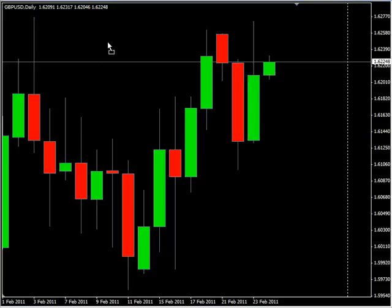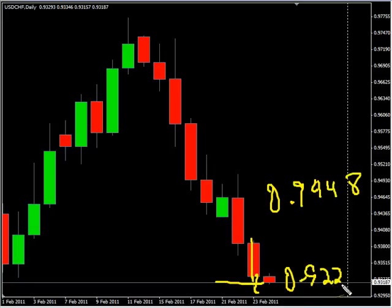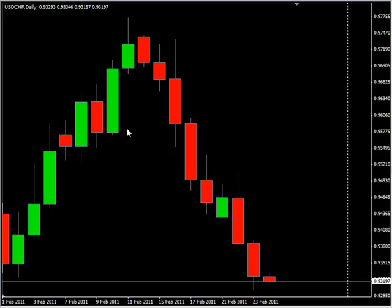Now the US Swiss, this pair moved to the downside, hit previous resistance, pulled back just a little bit, is moving lower. Look for this pair to potentially go as high on a reversal up to 0.9448, possibly as low as 0.9226. Look for some resistance around 0.9395 and look for some support around 0.9295.